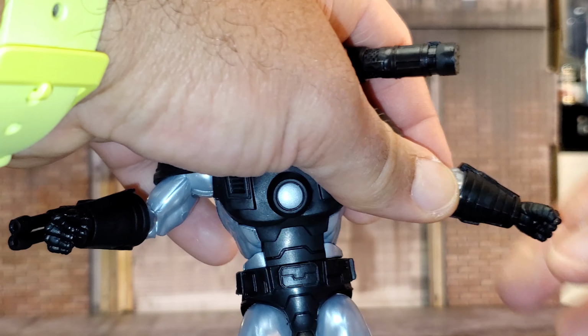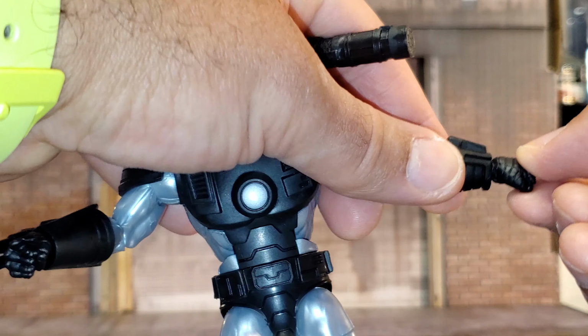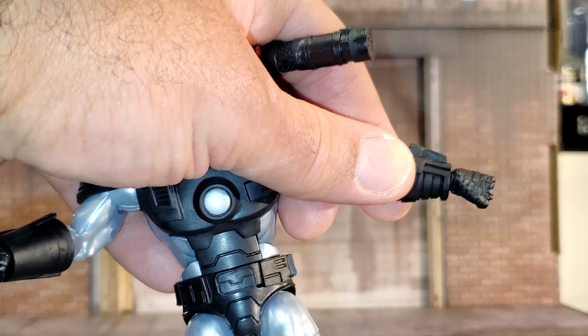There is no forearm swivel. With the hands, you can point up, but it's a fist, so it doesn't make a difference. And you can point all the way down. He does have double jointed elbows, so you get a good 90-degree angle on those. Now, when you're bending his right arm, be careful. I grabbed these Gatling guns on his forearm, and I almost bent them because I wasn't paying attention. So be careful how you grab it.